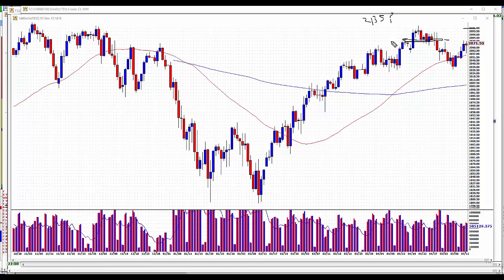My feeling is that this market's up, certainly not on fundamentals or anything other than central bank support. There's no reason not to expect, in a presidential election year, hey, everything's great, everything's rosy. If it's not for you, it's going to get better. Look at the stock market. I think we have a chance to take out 2135.